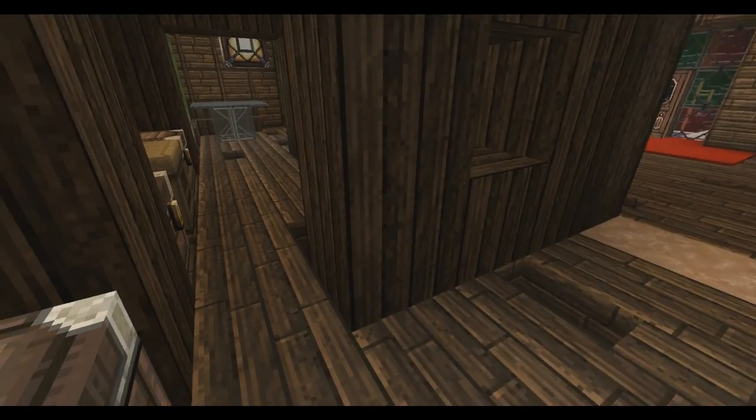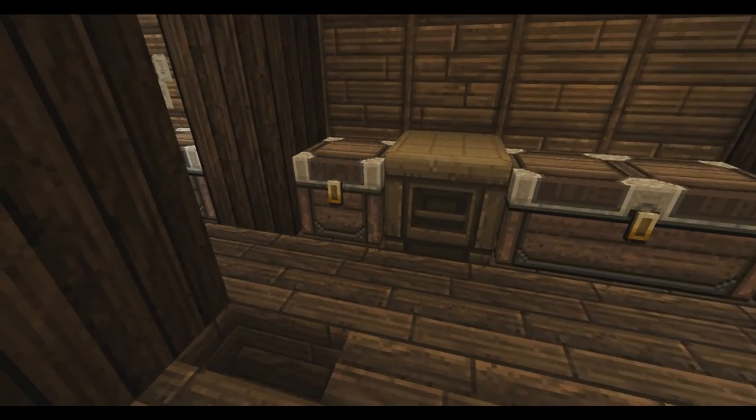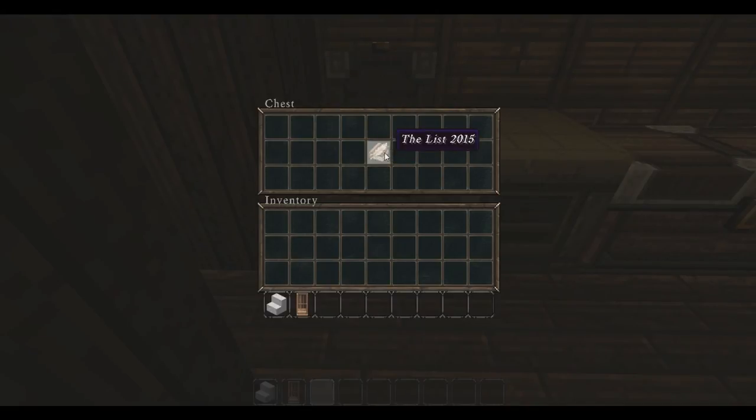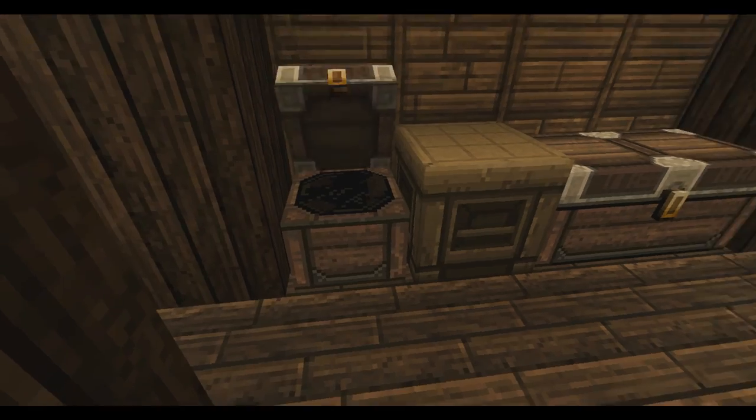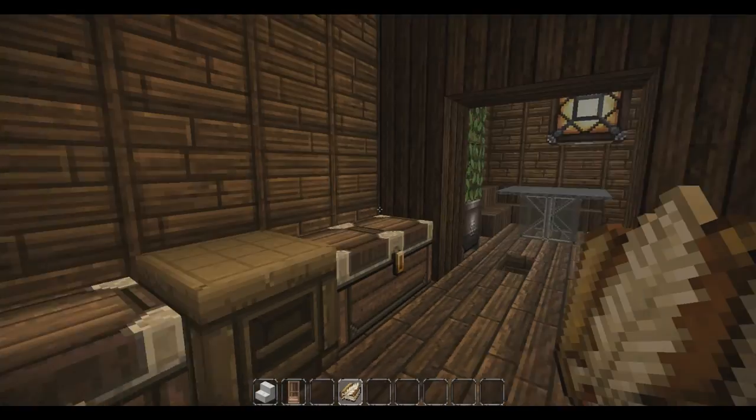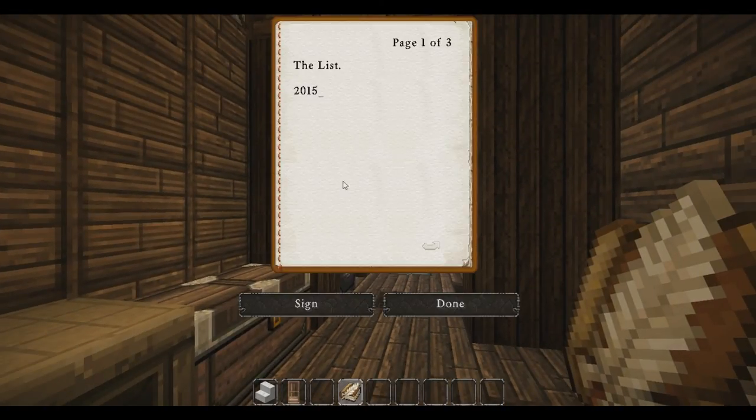Then I kind of closed this off. This was open, but I wanted it closed off. Little crafting bench if you need to make a little something. Some this year's list, 2015. And let's see. I don't know how to use this. There we go. The list.